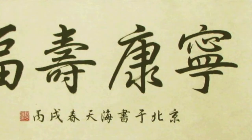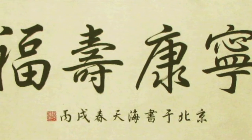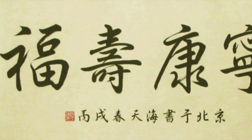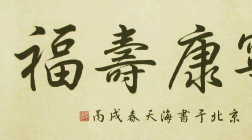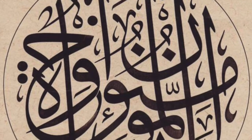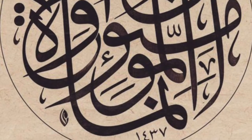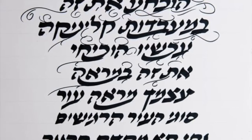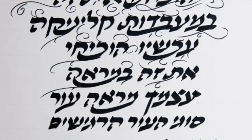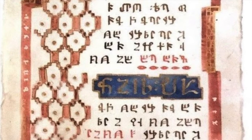First, we have a sample from East Asia, where they use the brush in a lot of their calligraphy techniques. And they're one of the earliest people to use this type of writing. And then we have a sample here from the Middle East, where this is a word done in calligraphy. These are actual letters that look so pretty it almost looks like a symbol or a piece of art. Here's an example of calligraphy in Hebrew. And here's an example of calligraphy from Abyssinia.